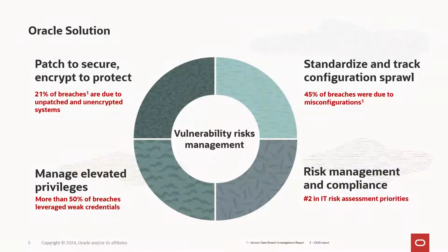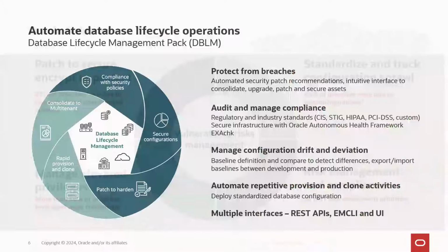In the next few minutes, I'll walk through a solution for each of these challenges. To begin with, let's look at our first use case, which is patch to secure. As the number of data breaches continues to increase, more and more companies are elevating their IT risk management, and they are expected to maintain a security posture as defined by respective security offices.